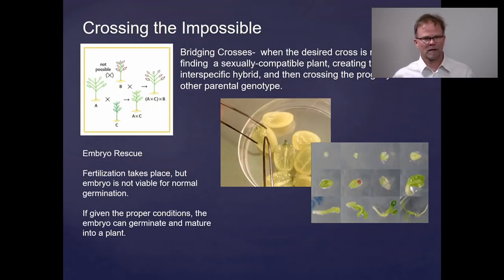embryo rescue. You can go into a plant, or at least a seed, and remove the seed's embryo, and then use tissue culture, or growing them in a bottle, all in the perfect conditions for hormones, nutrients, and all the things that little embryo needs to develop into a mature plant, or at least a more mature plant. And in this case, you can actually create crosses that would never survive if it wasn't for human intervention.